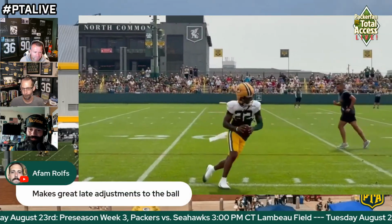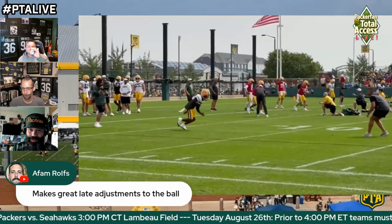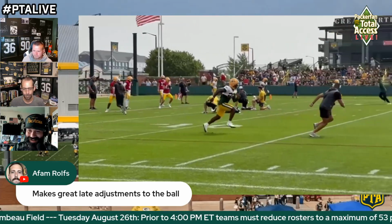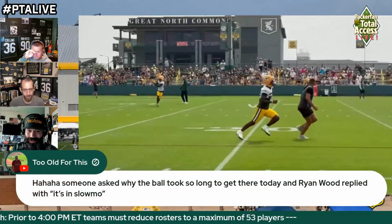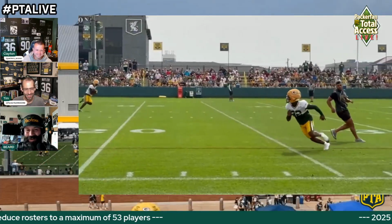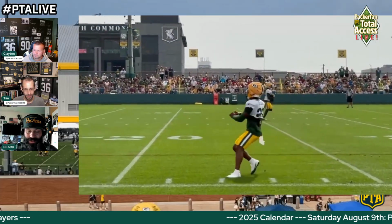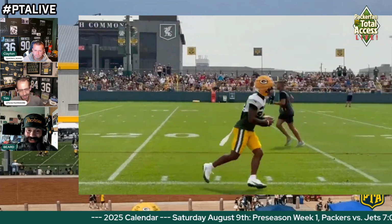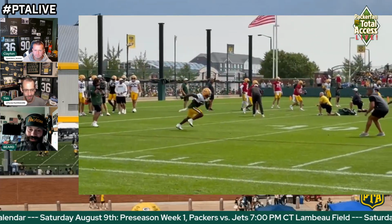Look at that. 4 feet in on that play. Yeah, that's crazy. Just the precision, the route running, the way that you said it looks effortless. I laughed because apparently on this post, Too Old for This says that someone asked why the ball took so long to get there, and Ryan Wood replied, "It's in slow-mo." But even though it is slow-mo, like you said, no wasted movement, you watch how he cuts in and out of routes, it's very impressive. And the way that he turns back and is able to see that sideline and then get the 4 mini chop steps up in there, that's impressive, guy.